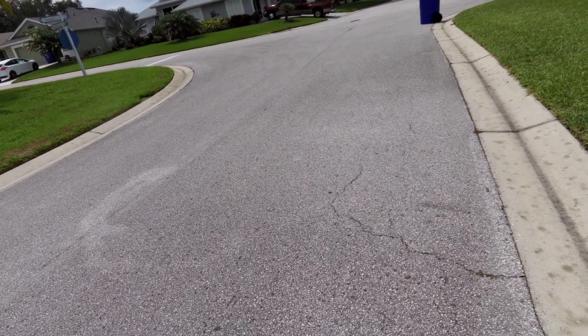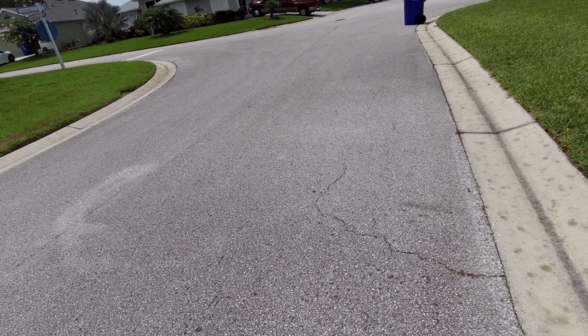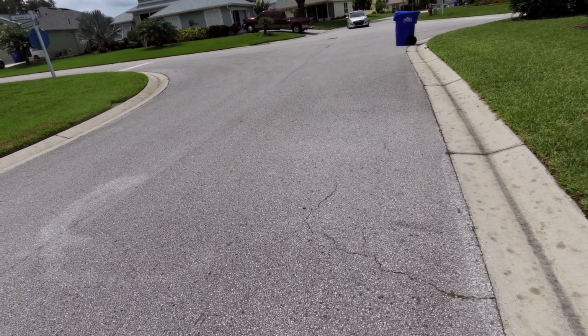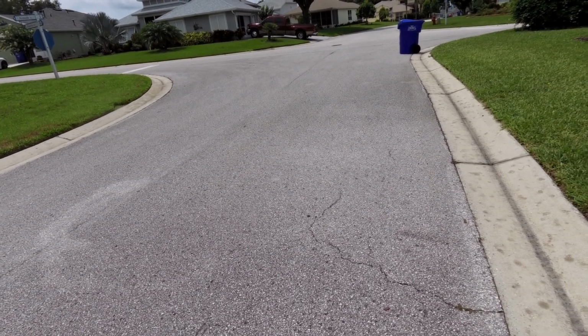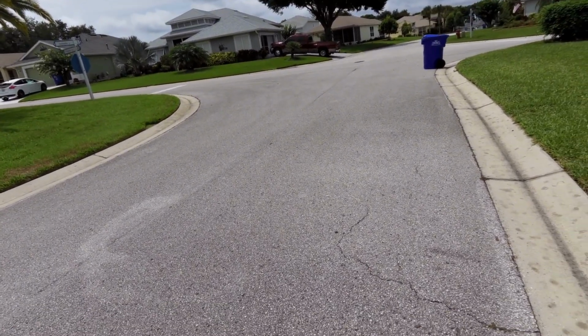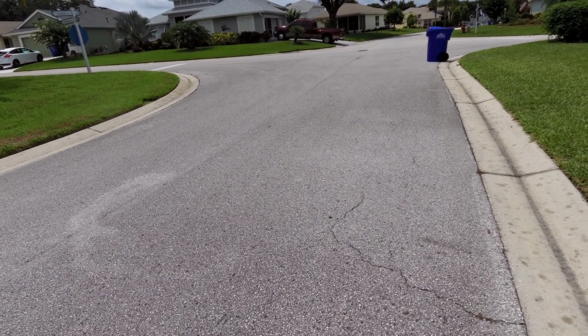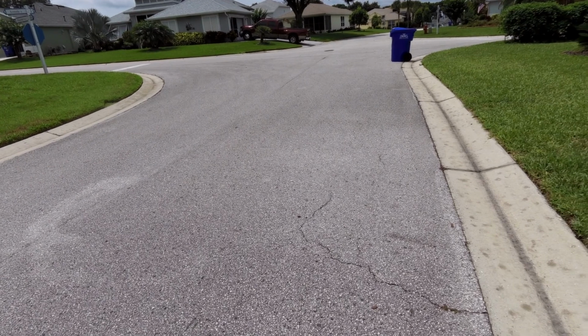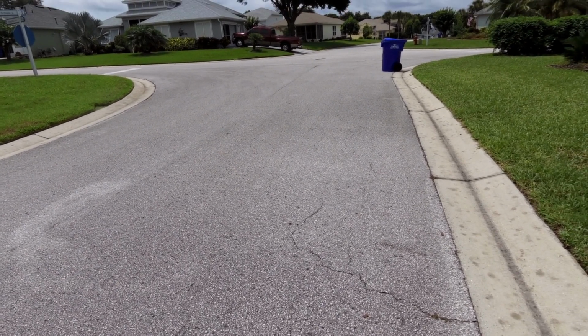Also, it's starting to show signs of pretty good oxidation in spots. This road structurally looks pretty good. I didn't see any structural damage, but it definitely needs to be addressed to keep this going, because it's starting to fail.